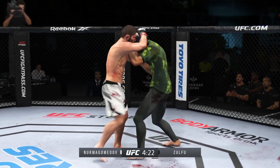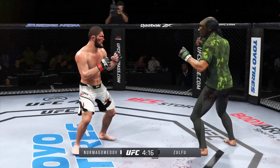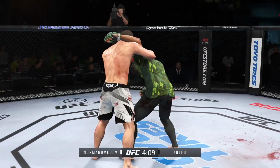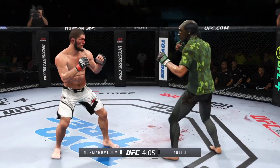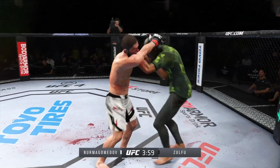He changes the angle, finds the right spot to land that punch to the head from the clinch. It's such a fast leg kick. Oh, left hook to the head, it's blocked. Continues to work out of that tie clinch. And they separate. Oh, single collar tie here. Nice looping punch.